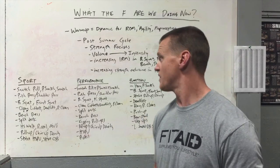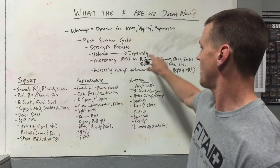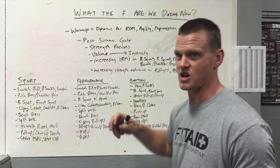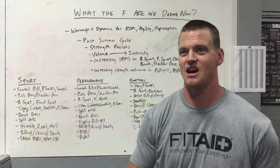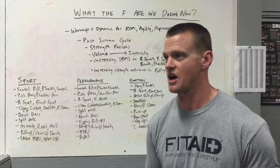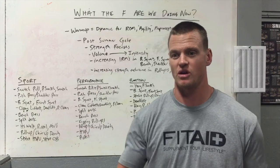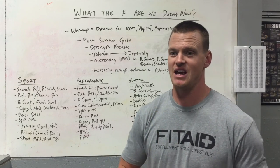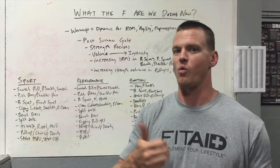So the absolute strength, traditional absolute strength type lifts will be done every 2 or every 3 minutes, allowing you to have plenty of rest and be able to increase weight every single time. The gymnastics work, as far as the strength endurance, is going to be much less rest. So every minute, we'll be doing a movement, and then we'll keep upping that 1 rep per week.